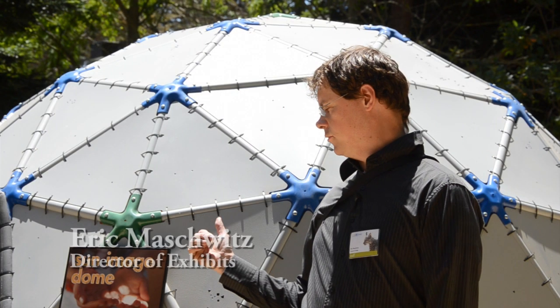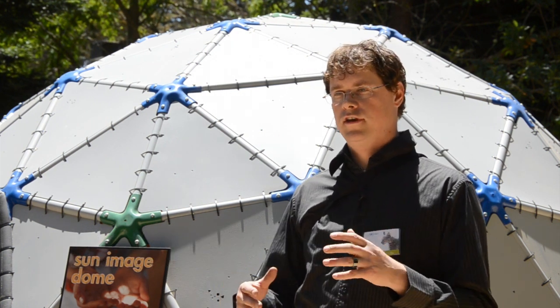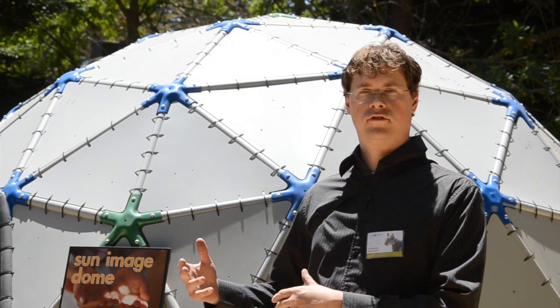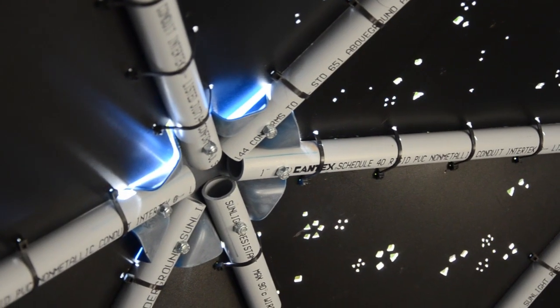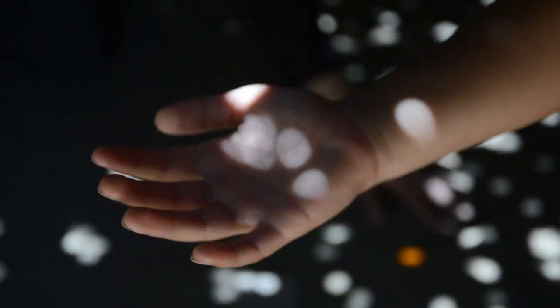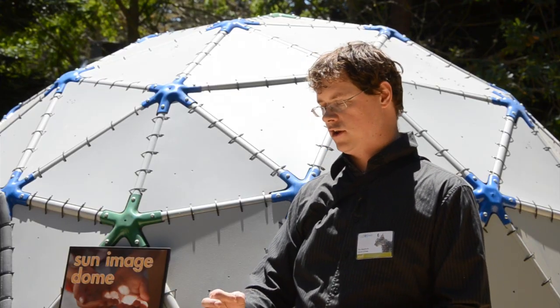So this is the Sun Image Dome. This is sort of a light observatory, and what it basically is, is a large pinhole camera. Essentially, when you walk into the dome, it has a large assortment of different holes all over the outside of it. The interesting thing is that the holes are all different shapes. However, the dots of light that you get on the ground are actually round, and that's because each one is an image of the sun.